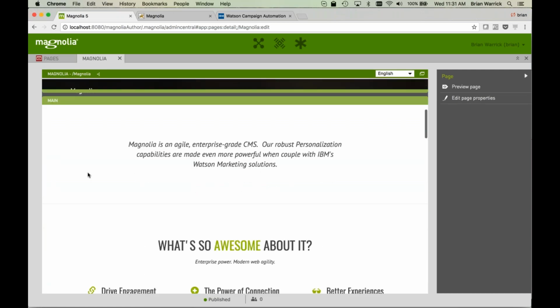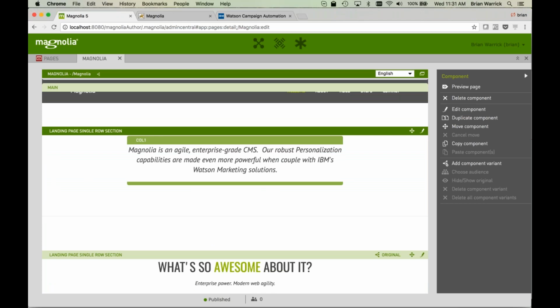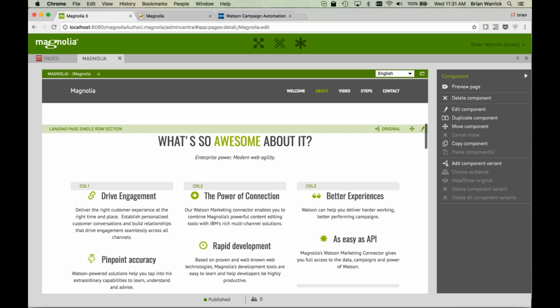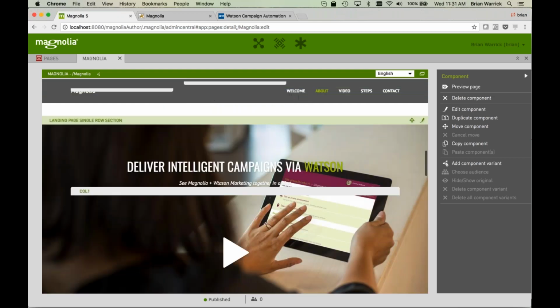As we navigate the page, we can start to see that there are various sections of the page that are available to all users. So we're not personalizing these particular items on the page itself. But as I scroll down a little bit further to our key features, we can see that this is personalized here. We'll come back to this in a second.